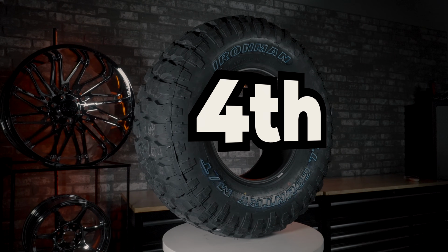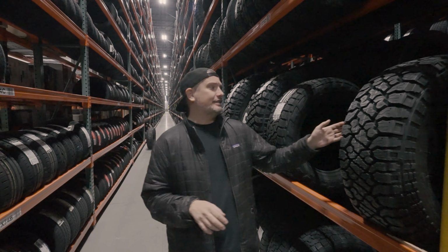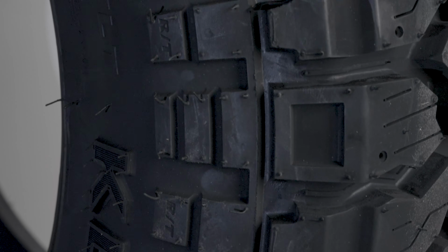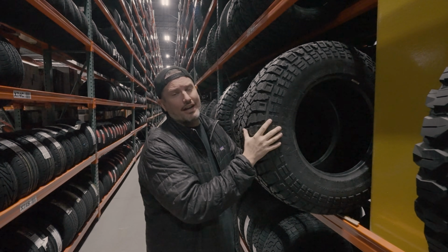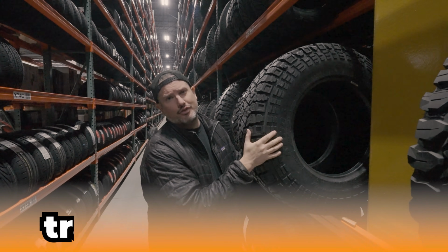All right, so coming in at number 3, one of my absolute personal favorites and something I'm running on my 4Runner is the Kenda Cleaver RT. This tire, fantastic. Awesome sidewall, a lot of cool stuff about it. And the price point is fantastic, only $100 up again from where we were at. So we're looking at about $1,200, little over $1,200 for it. You can find that at TrailBuiltOffroad.com.